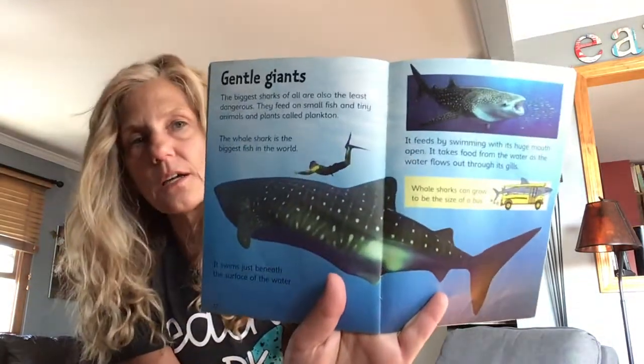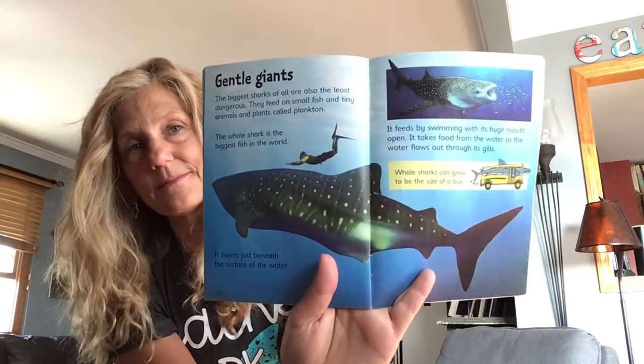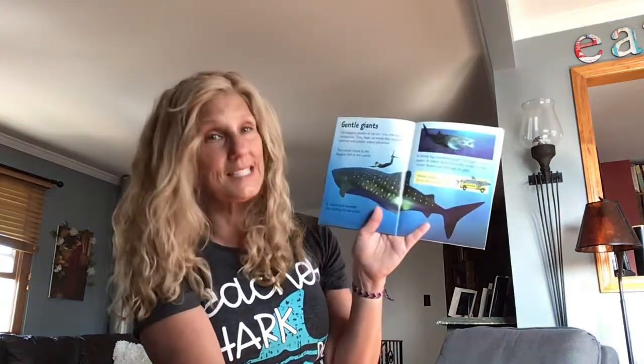Now, there are some sharks that live so deep we never even see them. So interesting to be an oceanographer or a biologist that studies sharks. These are the gentle giants. See the diver? How big do you think that shark is? Here's the diver. Wow. The biggest sharks of all are also the least dangerous.